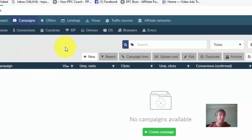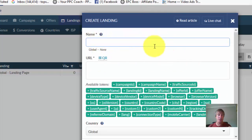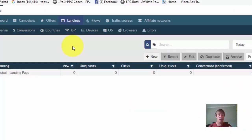What you do, firstly, you have to add your landing pages. So you come in, you click on here, click add landing page, and you can put a new one in there, just put the page name, put the link here, and that's it. Click save. So if you've got several landing pages that you want to split test, that's what you do here.